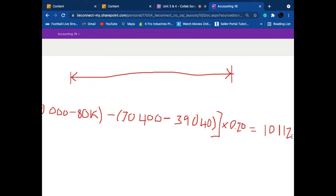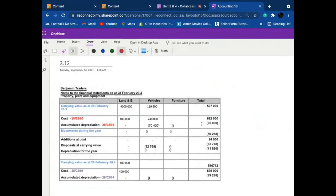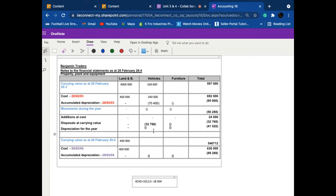So before we go any further, remember what we wanted to calculate was the depreciation for the year on vehicles. So let's quickly do that first. We want to add the depreciation that we had on the vehicle that we sold, 8,192, and then the depreciation that we just calculated, 10,112. That's 18,304. So that's what we need to throw in here: 18,304, the depreciation that we had for the year.